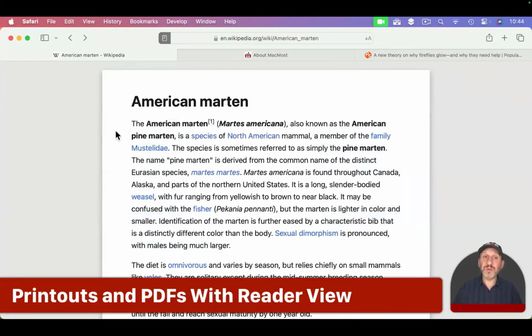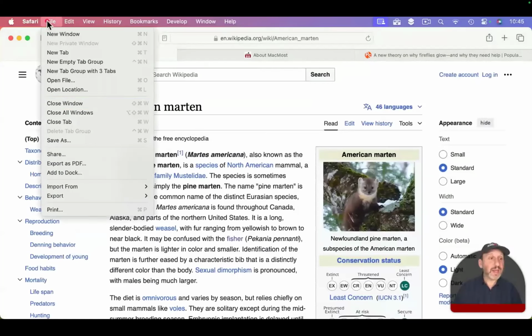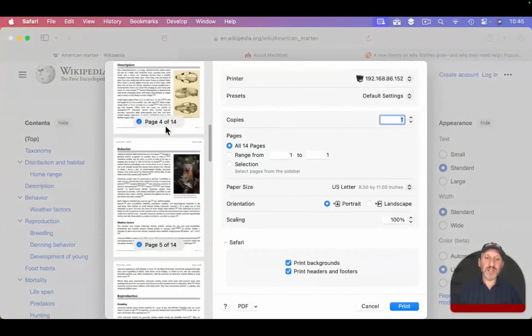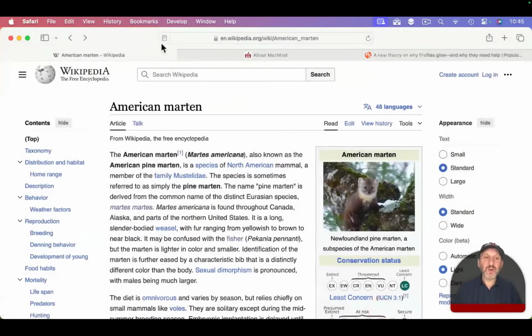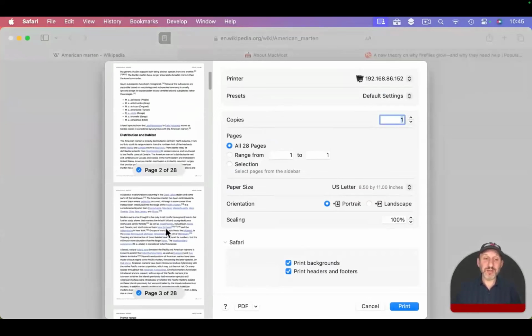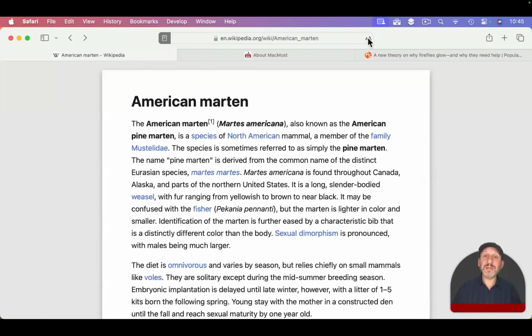Another great thing you can do with Reader View is get cleaner printouts for articles. So if I go back to the regular web page here and I use File and then Print, I can see a preview here of what the page looks like. So it looks basically like the article does on the regular web page. However, if I were to go into Reader View first and then go to File, Print, I get a printout that looks a lot like Reader View. That's going to be a lot easier on my printer ink for one thing, maybe easier to read on paper as well. It'll even obey the settings you've got here.